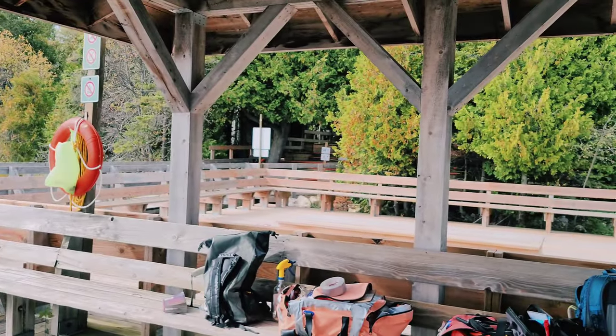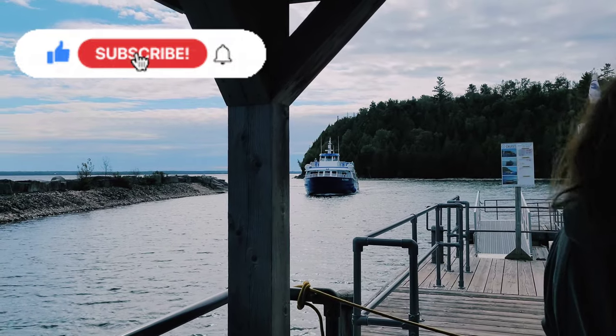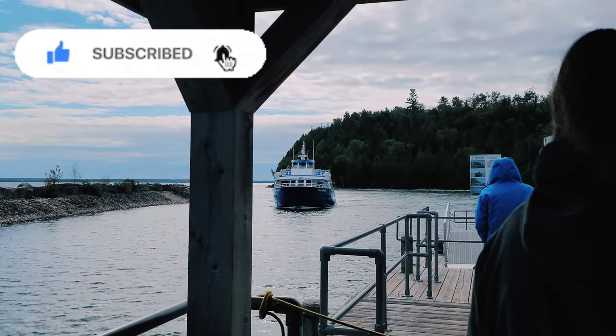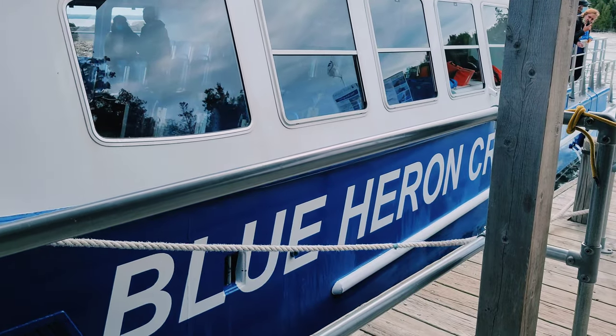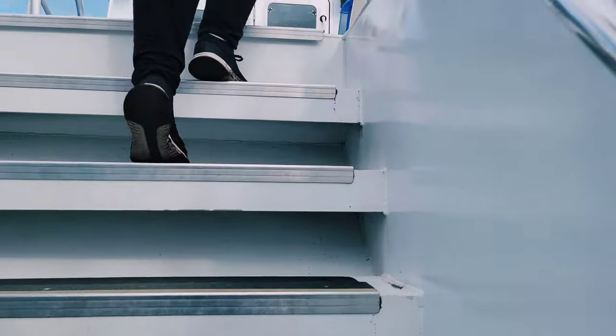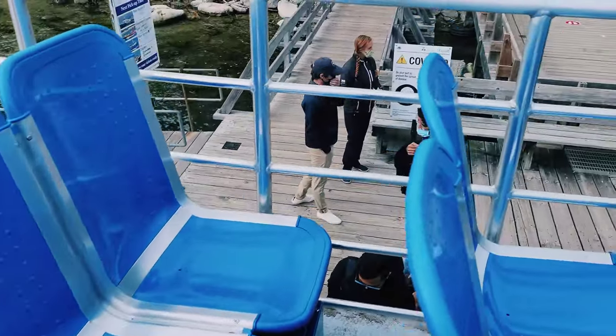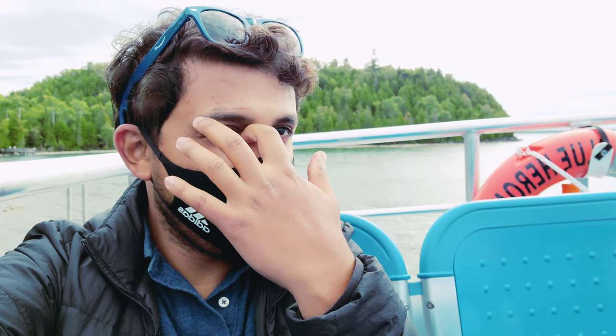Ready to depart the island. Time to depart Flowerpot Island. It was a great scene. Patrick got some good photos as well. I was gonna head back, find something to eat, and then call it a day.